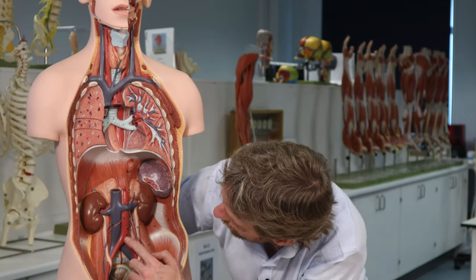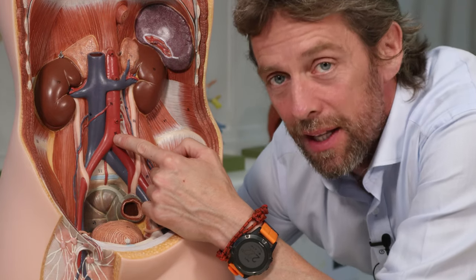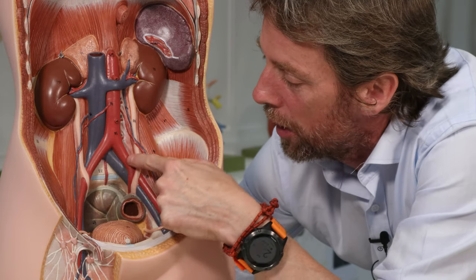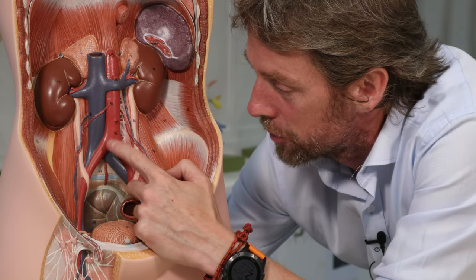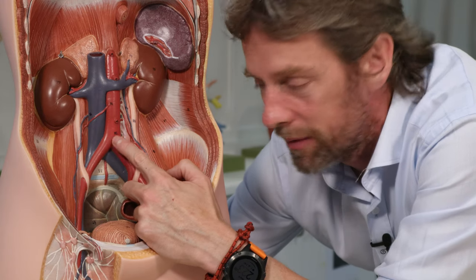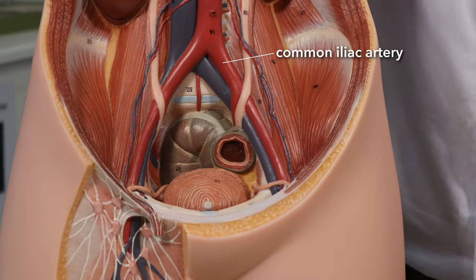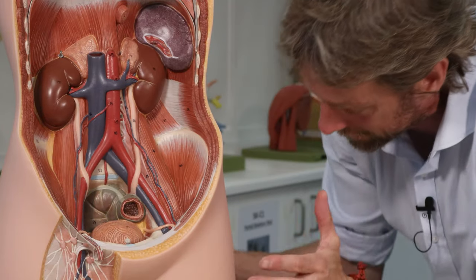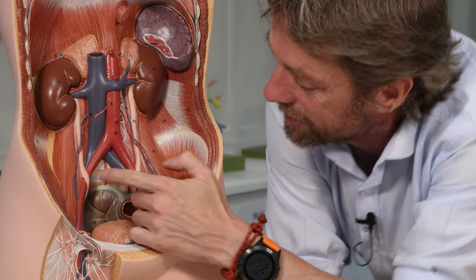Let's have a closer look down here. We're now at the end of the aorta. This huge, great big blood vessel comes to an end by dividing into two other arteries. These are the common iliac arteries. We might say this is a terminal bifurcation of the aorta into left and right common iliac arteries. And these are going to descend down and give off branches to supply blood to the pelvis and to the lower limbs. So in fact, the common iliac artery isn't very long.